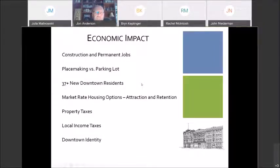So economic impact is, you can imagine, a $9 million project in a smaller rural community in Indiana has real impact. Construction and permanent jobs. We do our best on all of our projects to use local contractors where we can, so that there is an impact in the city that we're working in.